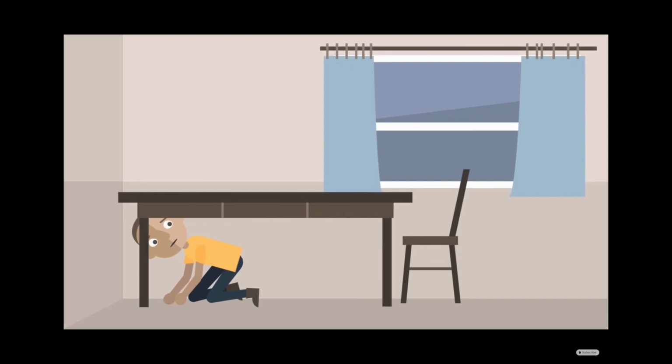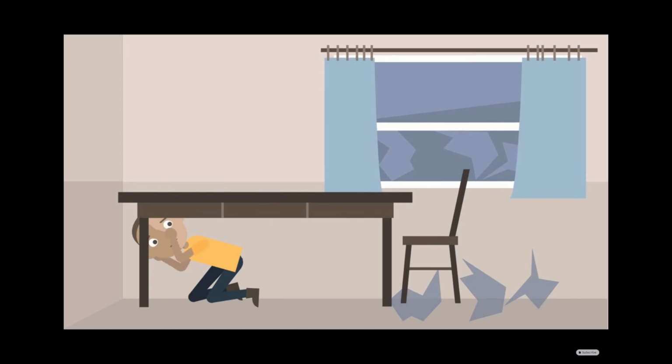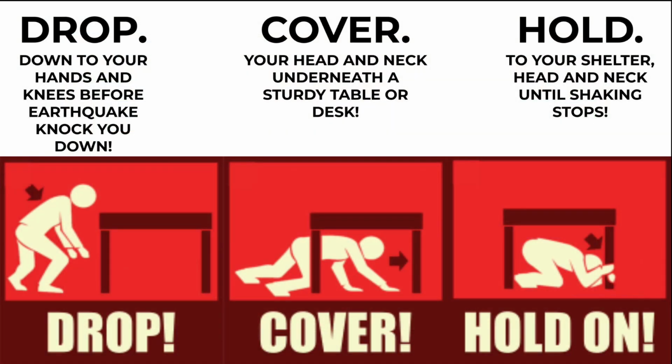Cover your head and neck underneath a sturdy table or desk. If there is no shelter nearby, get down against an interior wall or next to low-lying furniture that won't fall on you, and cover your head and neck with your arms and hands. Hold on to your shelter or to your head and neck until the shaking stops. Be prepared to move with your shelter if the shaking shifts it around.